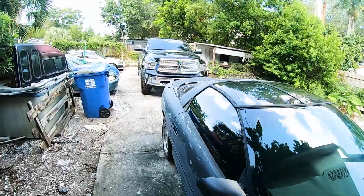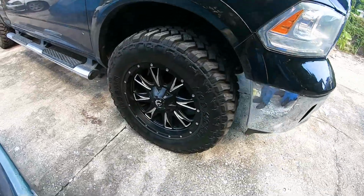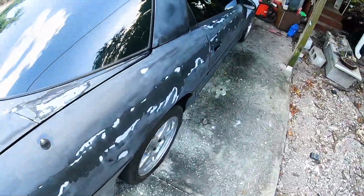And yeah, I'm not too sure what lift is on this truck. I think it's a 4-inch level kit, and then it's got 35s. So far it's been a good truck since the cam and lifter failure.